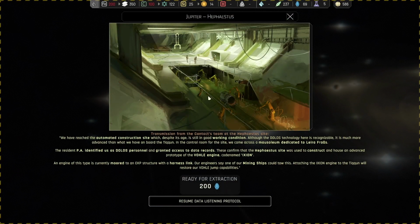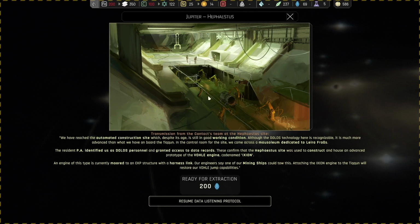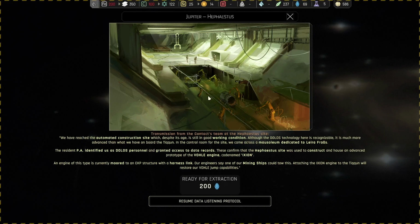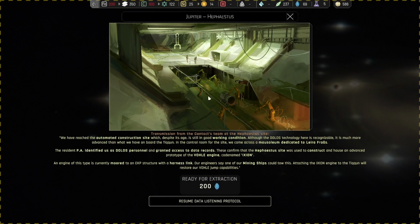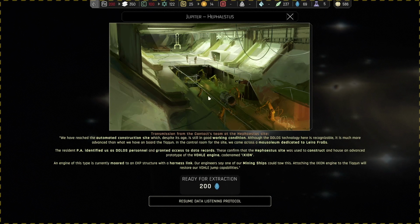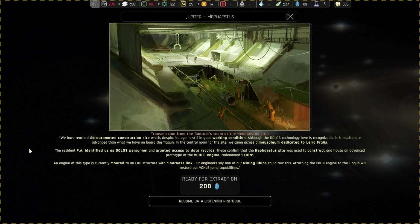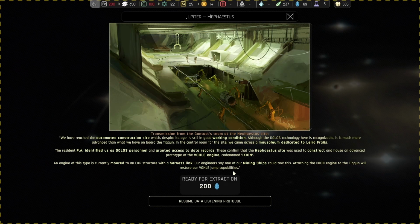All right, we have reached the automated construction site, which, despite its age, is still in good working condition. Although Dolos technology here is recognizable, it is much more advanced than what we have aboard the Tiqqun. In the control room for the site, we came across a mausoleum dedicated to Liara Fraus. The resident PA identified us as Dolos personnel and granted access to data records. These confirmed that the Festus site was used to construct and house an advanced prototype of the Vol engine, codenamed IXION. An engine of this type is currently moored to an EKP structure with a harness link. Our engineers say one of our mining ships could tow this. Attaching the IXION engine to the Tiqqun will restore our Vol jump capabilities.